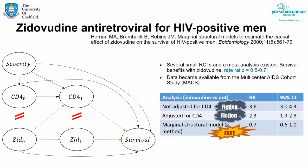So again, we can do these types of analyses, provided we use the right methods and we have the right kind of data available. For example, if we didn't have good measures of CD4 count over time, we wouldn't have been able to do this analysis properly.